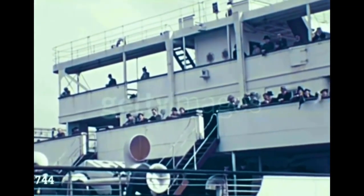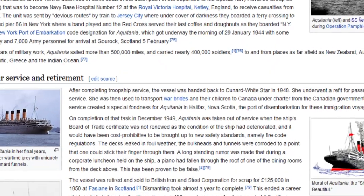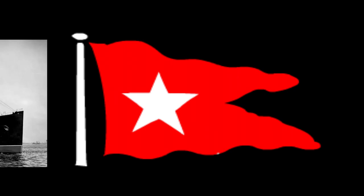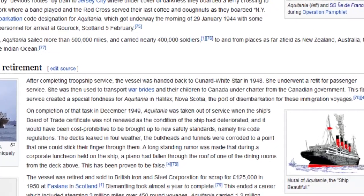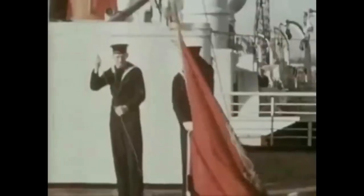All put together, Aquitania traveled over 500,000 miles and transported more than 400,000 troops. An entire army could be forwarded from her amount of troop transports. She was returned to Cunard White Star in 1948 and was chartered to transport war brides and children to Canada.